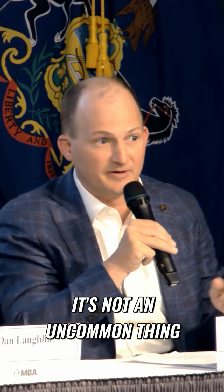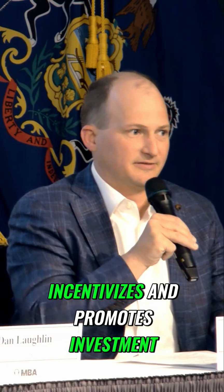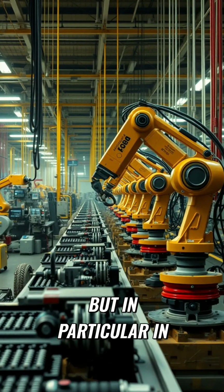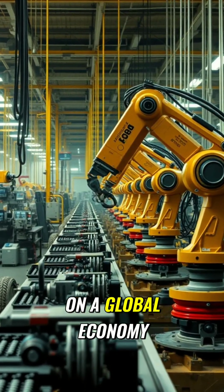So makes sense, right? All Western countries do this. It's not an uncommon thing. It's something that incentivizes and promotes investment in automation, technology, all these things that are critical for any business, but in particular manufacturing, we're competing in a global economy to be competitive.